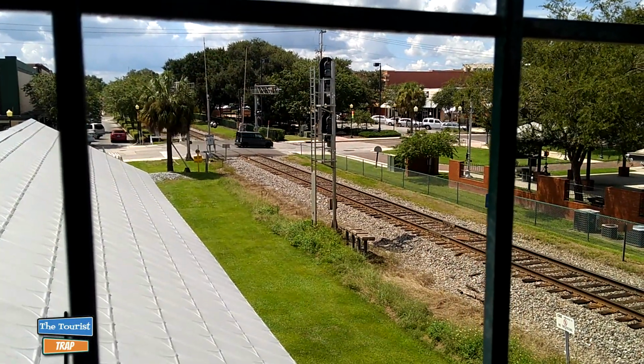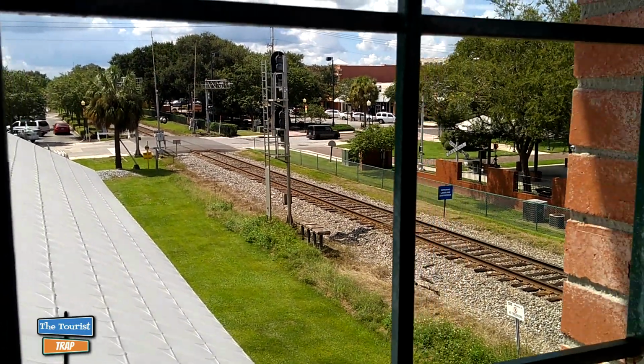And I thought I heard one coming, but I'm not sure. And this here tower, it's only like one level, but it does have wheelchair accessibility, a lift that you can put a wheelchair in and bring them up. No trains coming this way from downtown. And I'm looking around this direction.